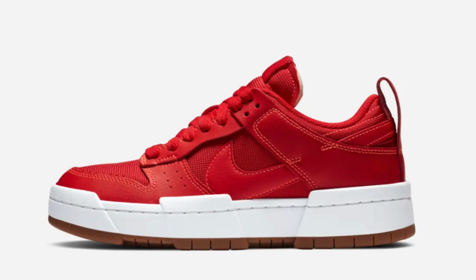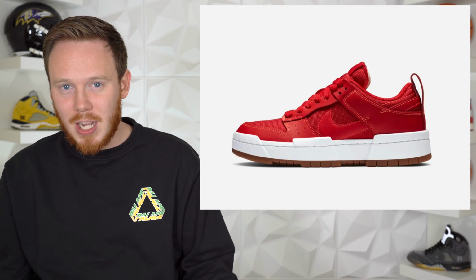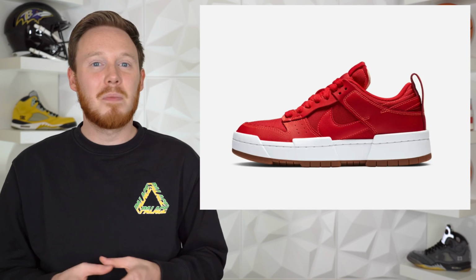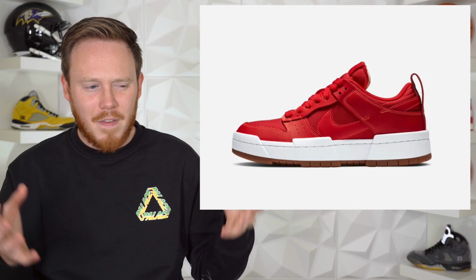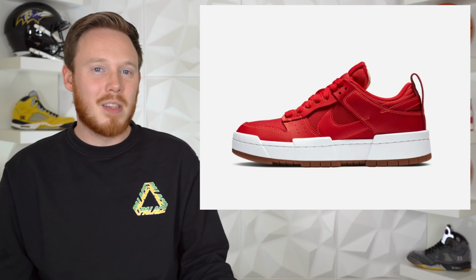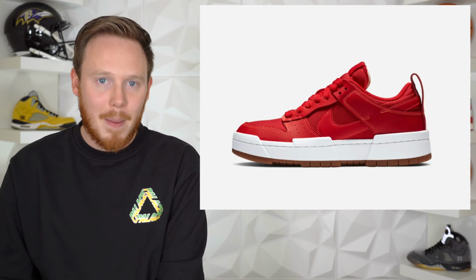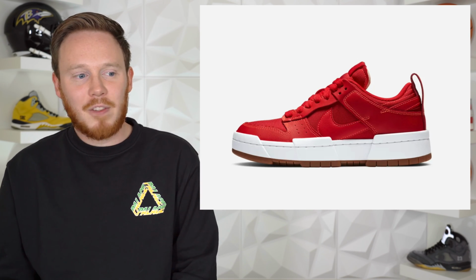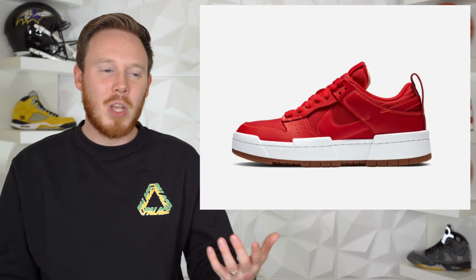Next up, we've got the women's Nike Dunk Low Disrupt in red. The Dunk Low Disrupt is a reimagining of the Nike Dunk Low, and apparently it's a women's exclusive silhouette. The shoe features some oversized detailing in the upper and a very chunky midsole, and it's surprisingly a very popular shoe. It does make sense though because the Nike Dunk Low is so insanely popular right now, so any dunk sneaker will probably sell out. However, I just feel like if this shoe had dropped 3 years ago, no one would have been into it.